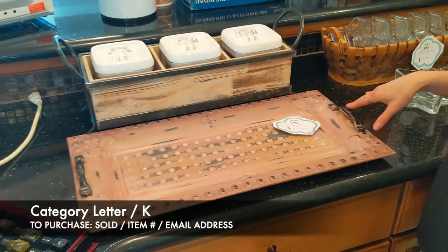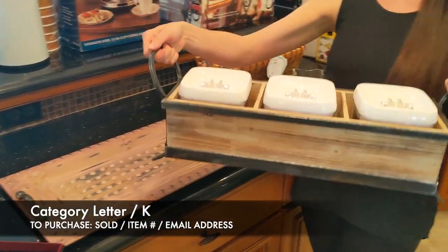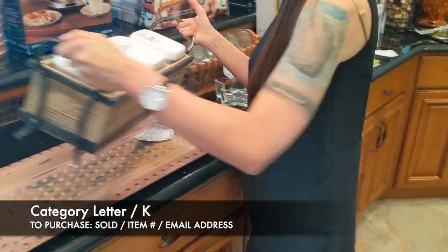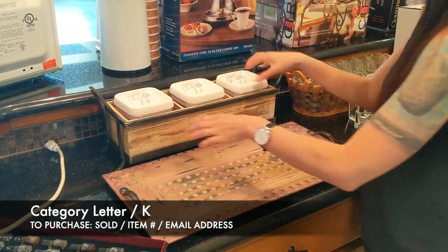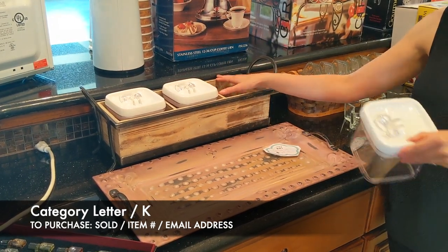Next, we have our serving lot. So that's going to come with this really nice. It's not super heavy or anything, which is great. So this could be used, honestly, for multiple things. If you didn't really want it for serving, you could even use it for flowers or anything like that.